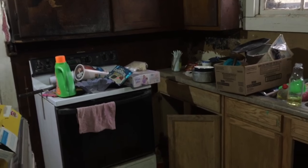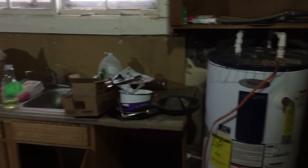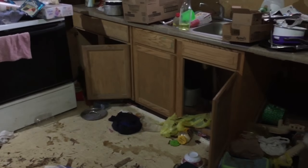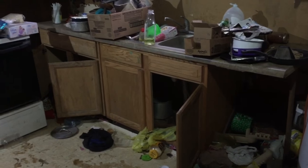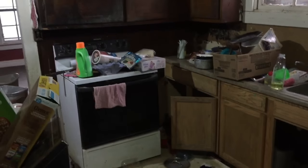I actually talked to the ex-tenant yesterday that lived here and left all this, and he said he just couldn't possibly clean because something was wrong with his wife. So that's why the house is so filthy. They look perfectly fine to me. They're young, late 20s, and just grody to the max. But anyway, the cupboards are full of a bunch of stuff.